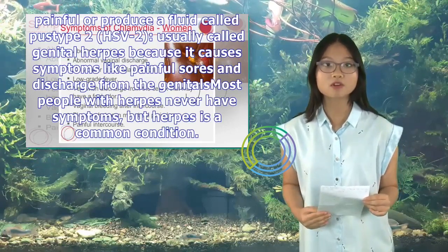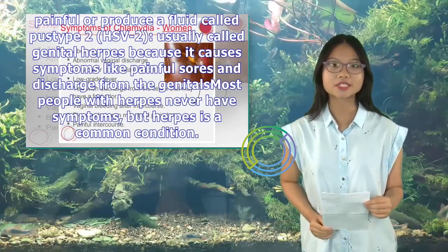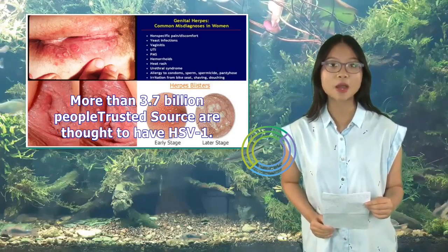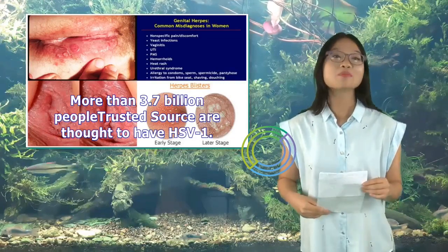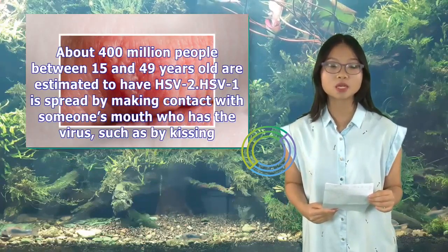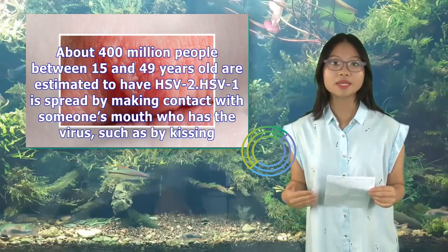Most people with herpes never have symptoms, but herpes is a common condition. More than 3.7 billion people are thought to have HSV1. About 400 million people between 15 and 49 years old are estimated to have HSV2.